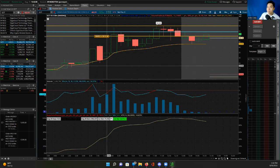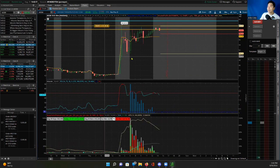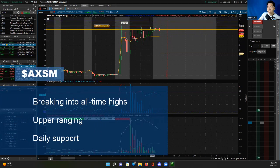So for now, let's go over to our second stock pick for tomorrow. That stock is AXSM. So AXSM, super cool stock here. We have a buy point set up on this one. If it comes above $60, we do want to take profits before it gets to 61.50, because we have some resistance there. Okay, we got some resistance there.